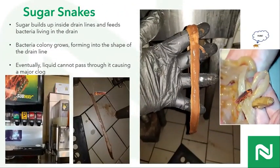So a few other things: sugar snakes. Sugar snakes build up inside drains, and these are caused by bacteria. It's a sort of biofilm that forms as that bacteria colony grows and takes on the shape of those soda lines. You can see the soda line behind here, one of the drain lines behind there. So eventually that liquid can't pass through, causing a clog, causing a backup, which can make these problems even worse.